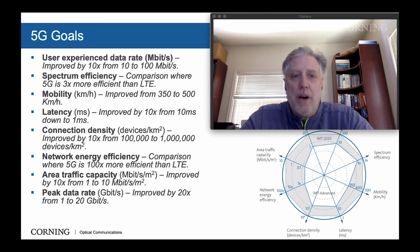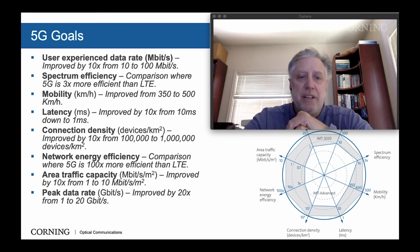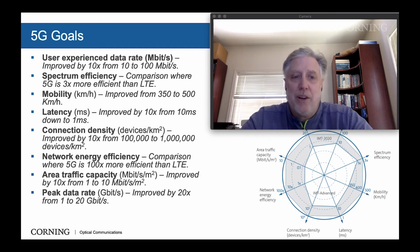The spectrum efficiency, well, when you look at the fact that you're going to have a connection density of a 10 times increase from 100,000 to a million devices per square kilometer, along with area traffic increasing from 1 to 10 megabits per second per square meter, we're going to have this huge amount of devices. We're almost building 5G as the equivalent of a DAS stadium capacity, except it's going to be on the normal macro network. Macro meaning the outdoor network.